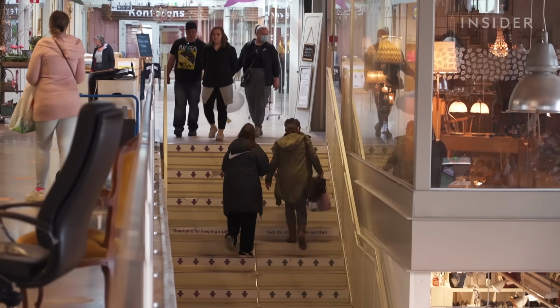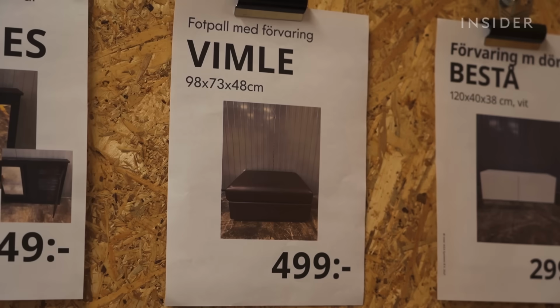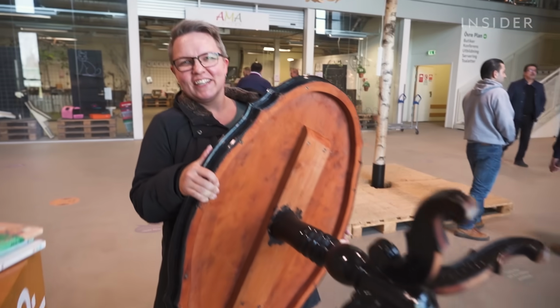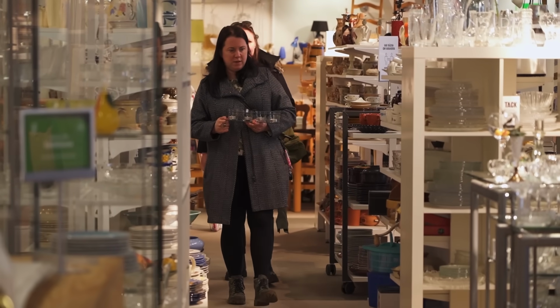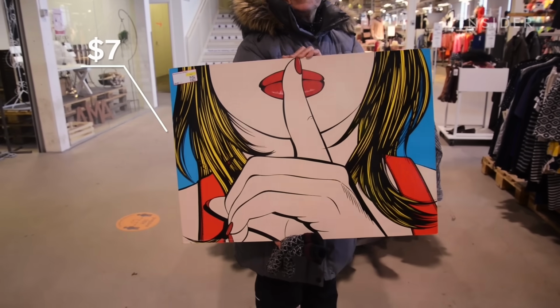Every day, over 700 people shop at the Ria Tuna Mall. Shop owners set their own prices, which means shoppers can always find a bargain. Was it cheap? Yes, 50 crowns. Perfect. A lot of the customers have a quite small wallet, so they would like to get a lot of value for the money. But it's not just about the money. Other shoppers are just out looking for that one-of-a-kind discovery. I bought a picture, 59 crowns. It's very cheap.